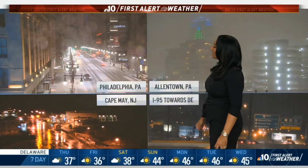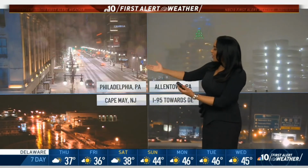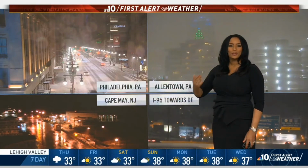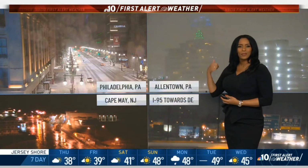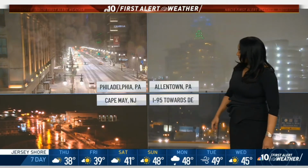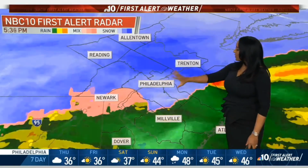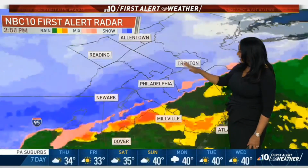So a closer look at Philadelphia right now. Broad Street, you can see everyone is moving slowly there with all the snow covering the roadways. Cape May, all rainfall. We haven't seen any snow in Cape May. Temperatures have just been way too warm. And look at Allentown. Our visibility has gone down. That means the snow is picking up a little bit, specifically in the Lehigh Valley. And we have clear visibility on our I-95 camera as well. But our First Alert radar is showing us right now where the snow is, and it is over Philadelphia, all points to the north. So we're talking Reading, we're talking Allentown, Trenton.